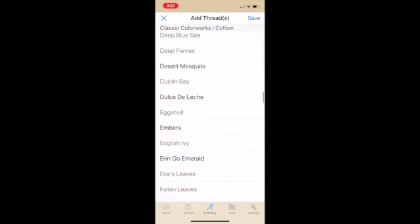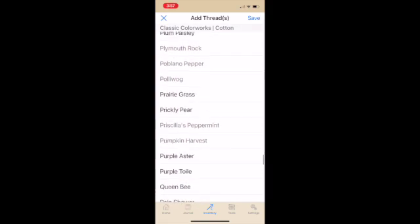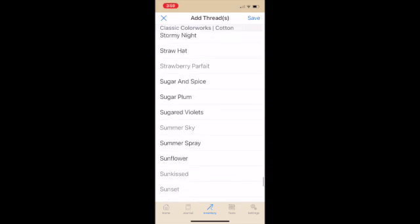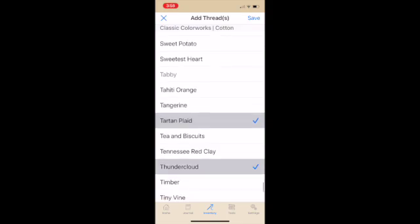So I'm going to click on that plus button at the top, and I'm going to go down and scroll. The grayed out words I already have. The black ones I do not, and I'm sorry if this is making you dizzy. I'm going to scroll down to stepping stones. I'm going to put a check mark there. I'm going to go to the next thread, which is tartan plaid, and then I believe we're going to add thundercloud. And then you're going to click the save button at the top, and it will give you a little message that it may take you a few seconds to save, but it does it pretty quickly.